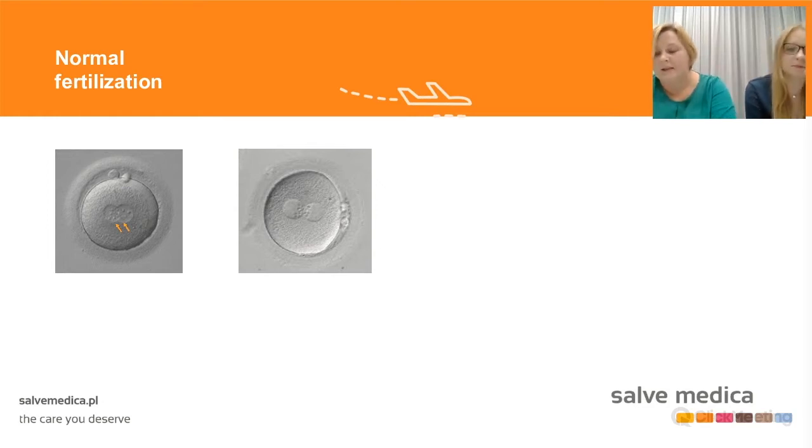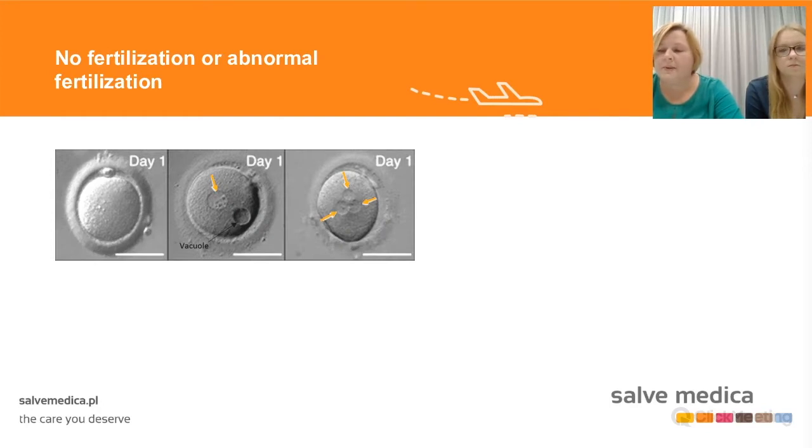A correctly fertilized oocyte has two polar bodies and two pronuclei. For embryologists, the nucleoli are also very important. They are small structures inside the nuclei. Their quantity and distribution inside the nuclei has an impact on embryo development. Assessment on the first day is crucial because often on the next hours and days we will not be able to assess the fertilization abnormalities.